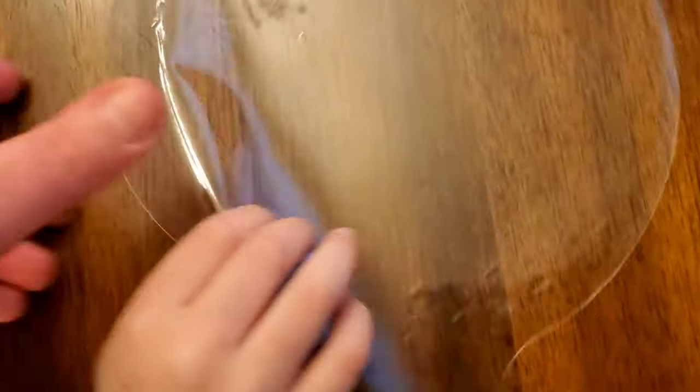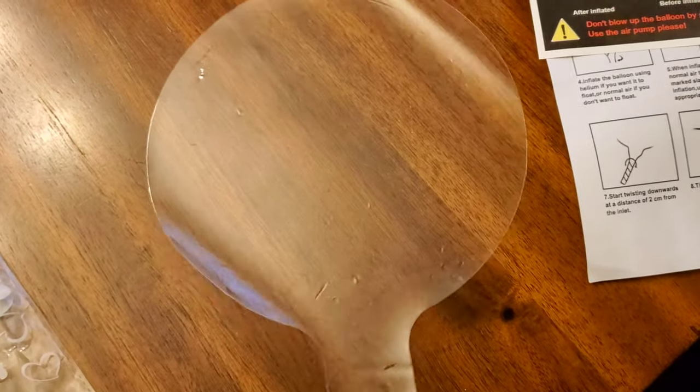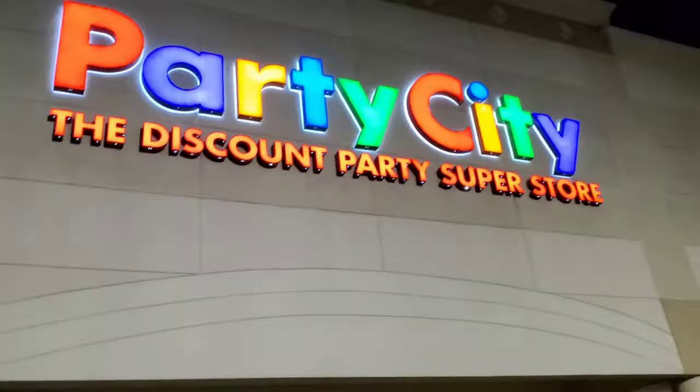Okay, so I want to show you what these balloons look like before you blow them up. So check this out when you get a packet. Hold on, let me put it here. So check out this balloon. Look how it looks. It's just like plastic. It doesn't really look like a balloon. It's flat. So we're going to try to see if we can blow these up. Right, Erin? Mm-hmm. Yeah. 1 hour later.